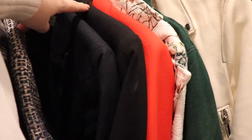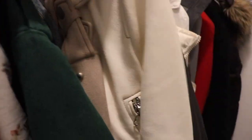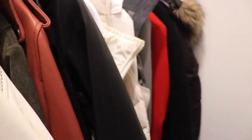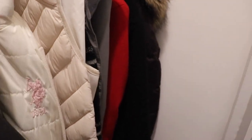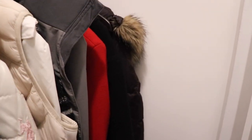All my blazers, and then light jackets, leather jackets. Why is this sticking out? This is my favorite one. It's a white one from Sandro. And then I have also my All Saints. Love that. My going out jacket, skiing stuff, snowboarding stuff back there, pea coats, and the whole thing.